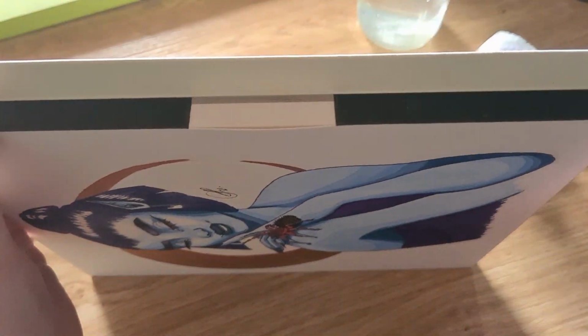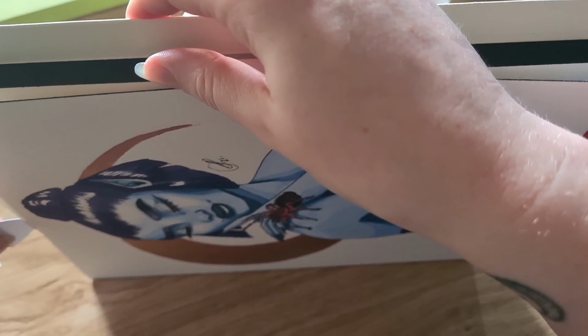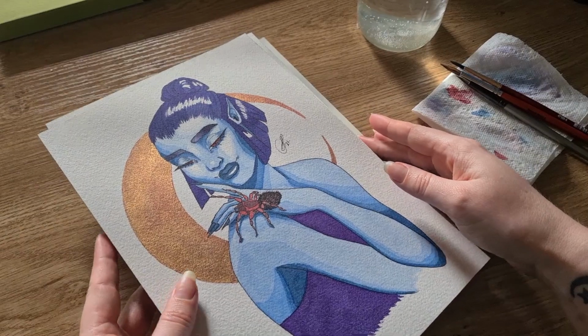And now, unlike last week, I am going to remove this sheet properly, but like last week, the paper still does have a little bit of warping, so I guess that's just kind of how it is with watercolour. Everything's just going to warp the page slightly and you just have to deal with it.